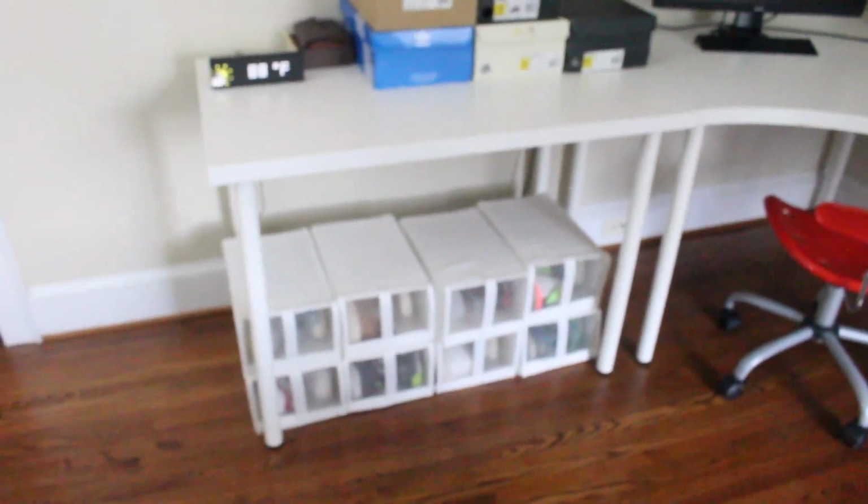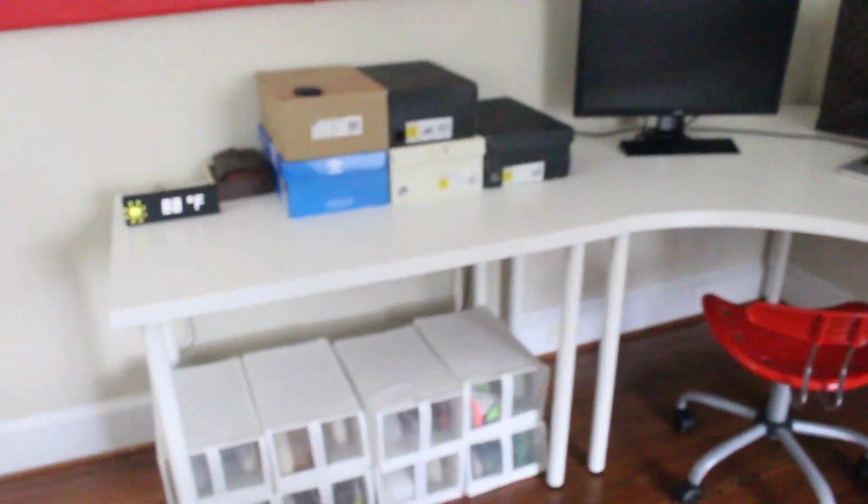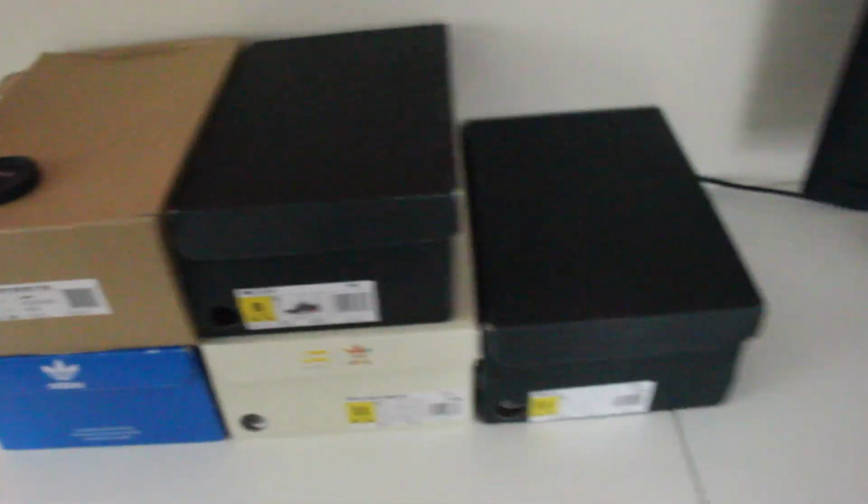So that's pretty cool, and I set those up in those boxes under this desk, and I can probably fit like 12 sneakers under there, so I'm gonna put 4 more of my shoes in there. Some of these ones too. I like having some of the boxes up here.